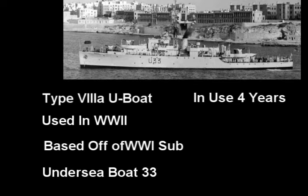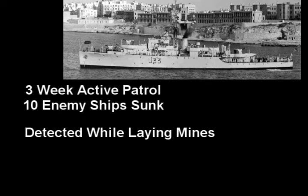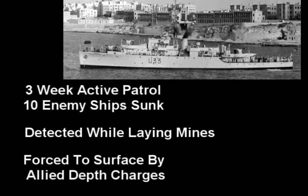The U-33 was in use for 3 patrols, totaling a little over 10 weeks in active patrol. It was very successful, sinking 10 ships before being detected on February 12, 1940, while it was setting mines around Scotland. Depth charges were dropped on it, and it was forced to surface. Crew members fled the ship, jumping into the water.